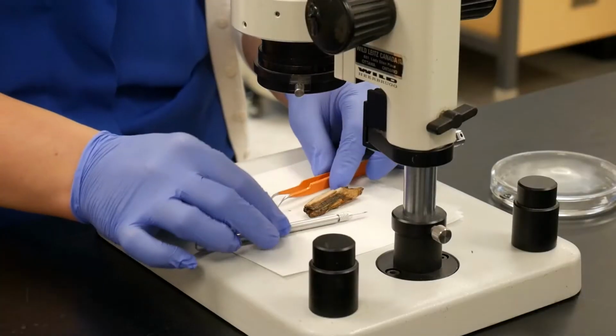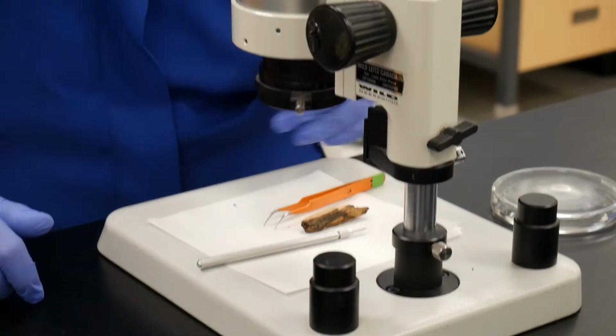For bone samples, they go through a collagen extraction. So we're interested in the collagen in the bone. That's a 4-day process where we basically leach the collagen out of the bone sample. And that's what we target for the analysis.